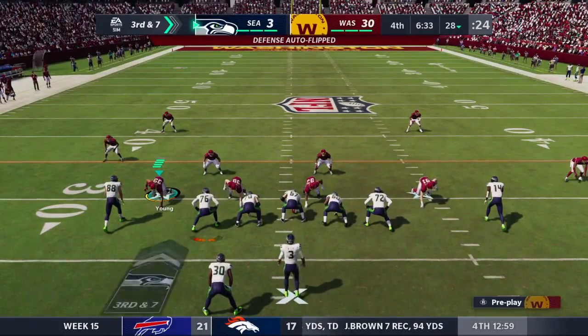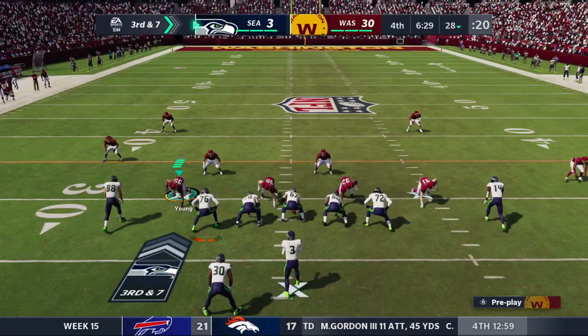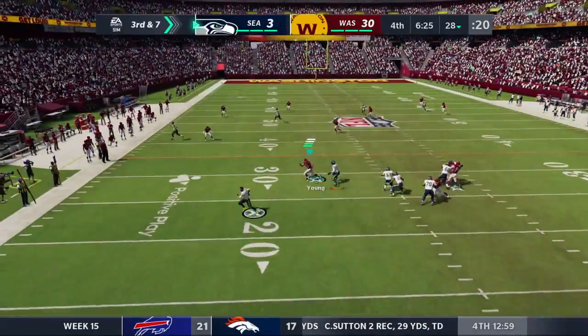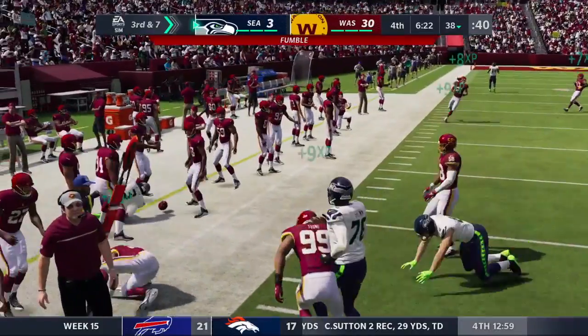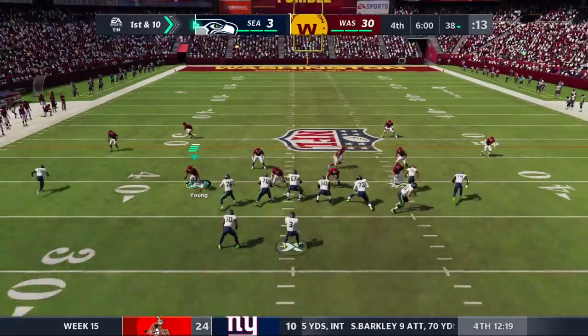Seahawks on third down. They've had their troubles, just 1 for 6. This is 3rd and 7. Wilson after the play fake to Carson, forced out to his left. Wilson hit. It's loose. It's out. Fumble. So here's a first and 10 at the 38.